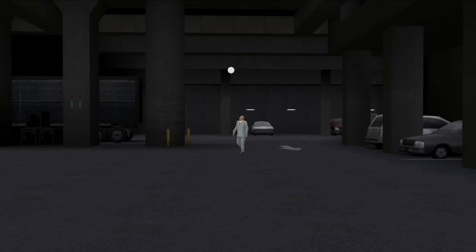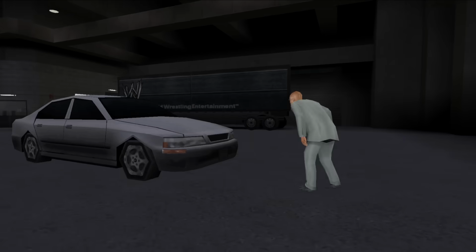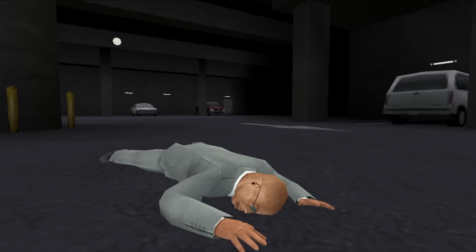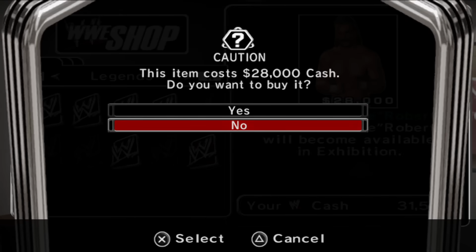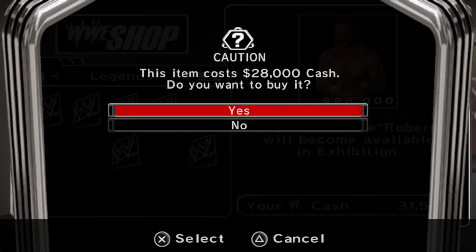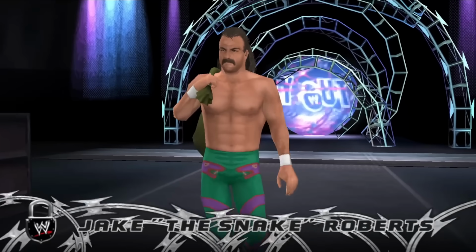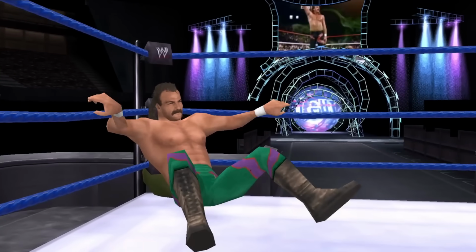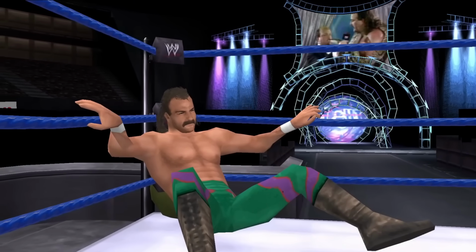SmackDown vs. Raw 2006 is the perfect example of the early PS2 portable crossover. Not only could you transfer your saves and create-a-wrestlers, legendary wrestler Jake "the Snake" Roberts returned to wrestling games after an almost decade-long hiatus as a PSP exclusive character, hopefully calling back to the days when he was, for some reason, almost always locked to the Super Nintendo.